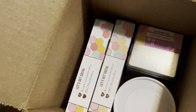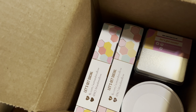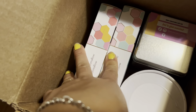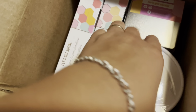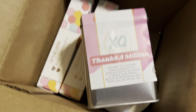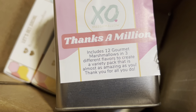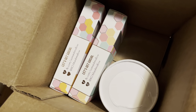So it doesn't have a packing slip. I mean, it does, but it shares my address. So what did I get? I get a Thanks a Million variety pack gift tin. It's not this, it's this. And I don't know why I thought they were so much bigger. That's what that looks like. It says it includes 12 gourmet marshmallows in 3 different flavors. And I think the flavors that are here, it doesn't tell me. It does have an expiration date.